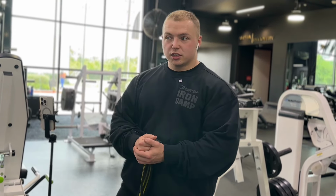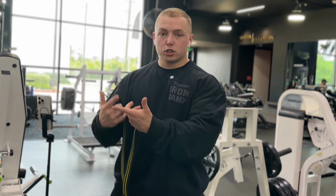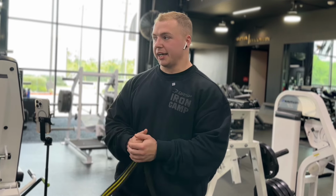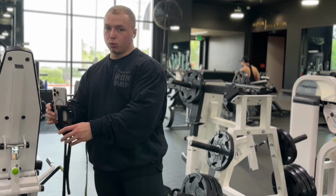I trained push here yesterday before pull today, and being able to use a flat press and so many really nice pieces that I've not used for so long, or don't get access to at all, was really nice. So it's refreshing in that sense. But we're going to hit 2 plates here on this T-bar row, send it, and then from here I would like to move on to deadlifts.